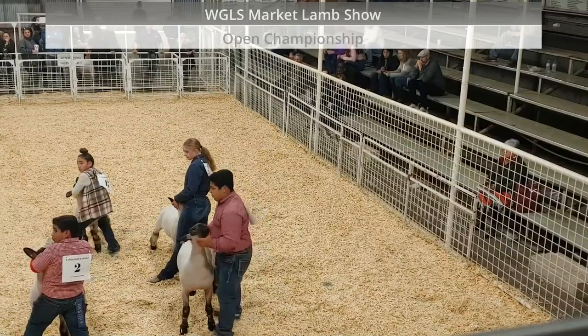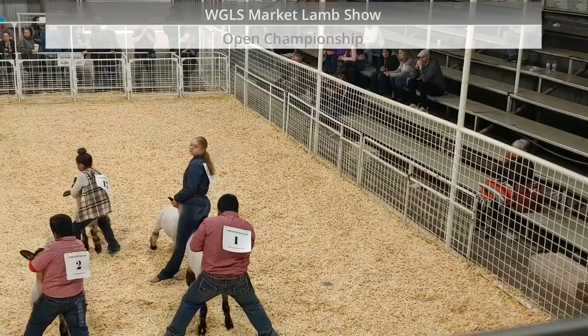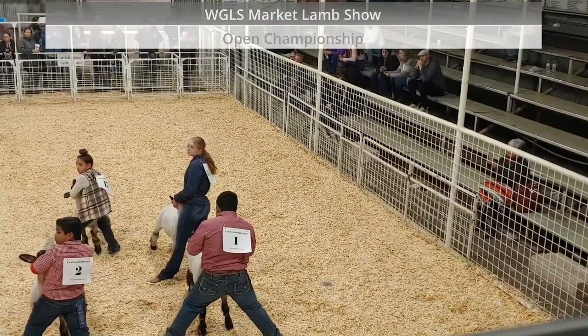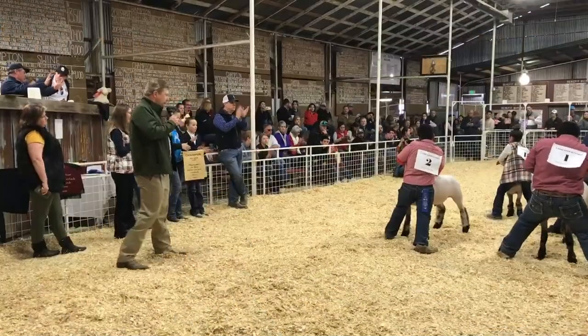Well, let's give these kids a round of applause. We just had a really amazing sheep show for the quality and numbers that we had. We've got two sheep out here that I just think are more market ready. That's going to be our two heavies. They're going to be champion and reserve. Congratulations, guys.